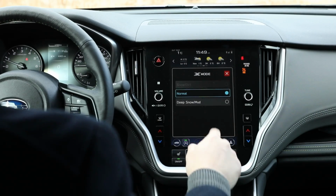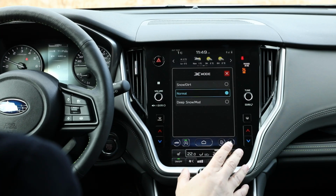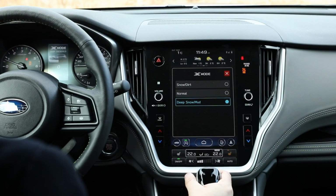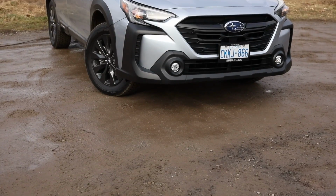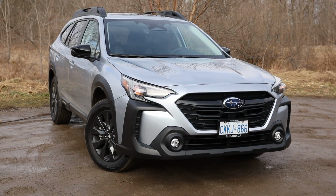Additionally, one thing to know about this Onyx edition is that it has a dual mode X mode feature. Now, X mode is this fancy thing that lets you tackle off-road conditions with ease. All of the other Subaru Outbacks have a single mode X mode version, except for the wilderness model and this, that allows you to tackle deep conditions. How deep? Yeah, I don't know, but it should make you feel a little bit more confident out there.